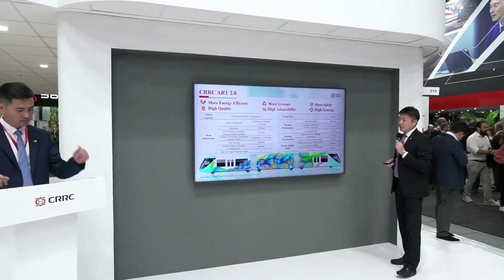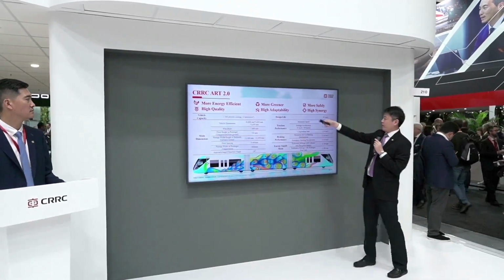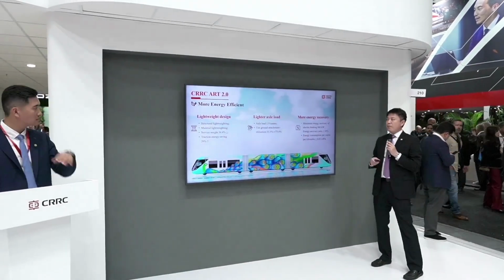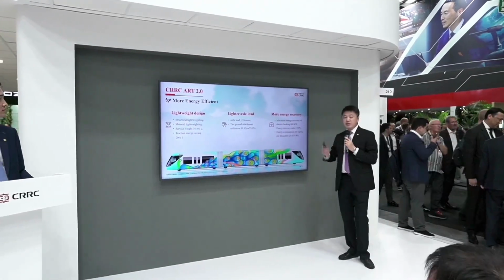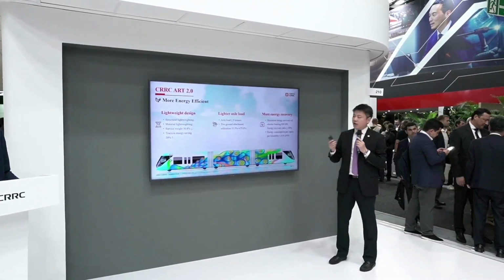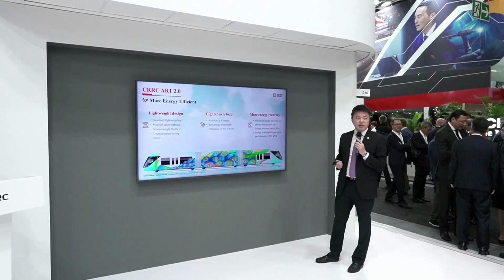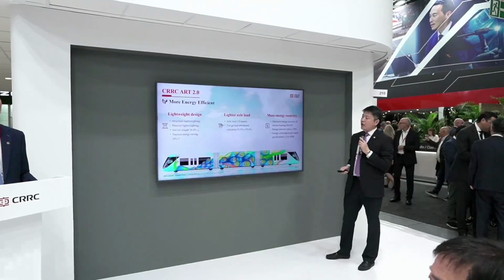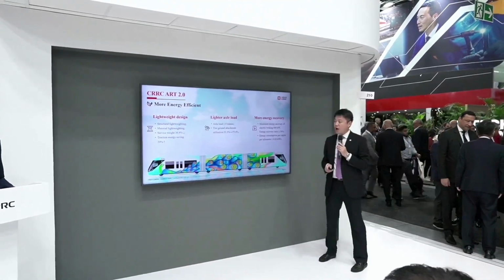Approach angle and the departure angle will be more than 80 degrees. Also, the design line will be 30 units. The CRRC ART will be more energy efficient. We use lightweight designs such as structural lightweighting, motor lightweighting, so the service rate will decrease 36.4%. The traction and GCV will increase 20%, and we use lighter axle load, less than 9 tons. The tire ground attachment also will increase to 75%.